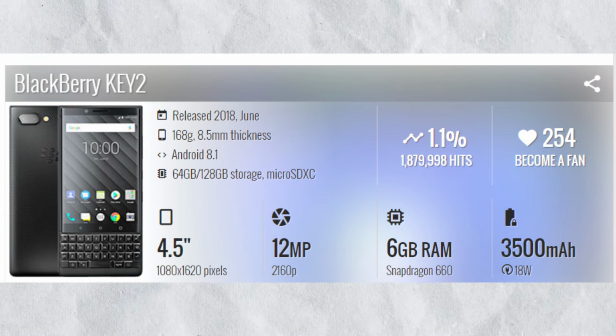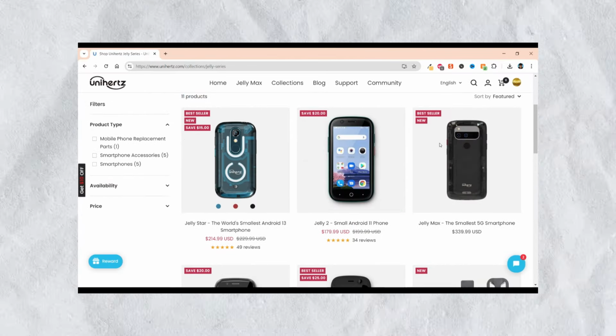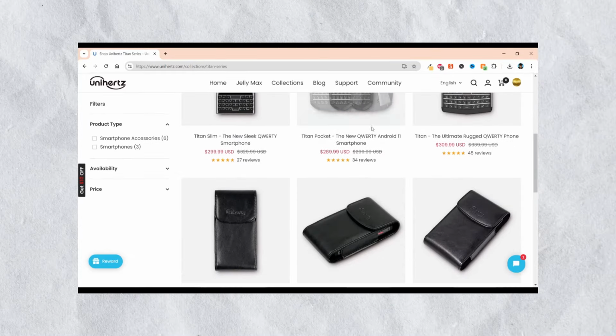That's 6 years ago. And they're probably never going to release a phone ever again, at least not under their original company. But there's one company still producing and selling QWERTY phones brand new, Unihertz. Unihertz is a brand known for still producing smartphones in unconventional form factors. They're probably most known for two lines, their Jelly line, which is basically miniature smartphones, and their Titan line, which is their QWERTY keyboard line. Now, I've been using the Titan Pocket for the past month, and here's my review.